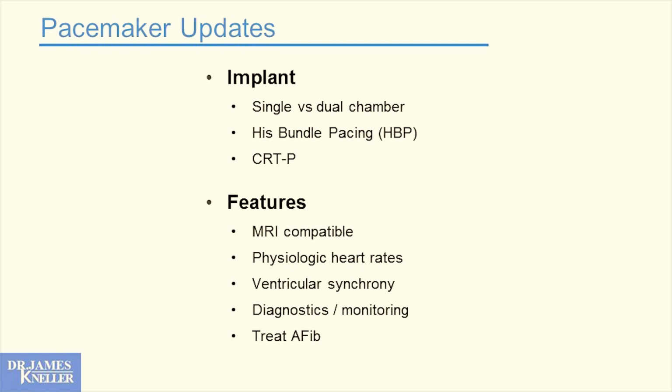We want to reproduce physiologic heart rates, restore normal physiology to patients, not just prevent dangerously slow heart rhythms. We actually want it to reproduce the perfect heart rate for that person. We want there to be ventricular synchrony. If you're pacing the bottom chamber, we don't want that pacemaker to be causing dyssynchronous rhythms that are going to be adverse for that individual. Again, the diagnostics and monitoring, we're harvesting a ton of information from the pacemaker, and we need to know how to make sense of that. We now have pacemakers that can not only diagnose atrial fibrillation, but they can treat atrial fibrillation. Very interesting, and we'll talk about those and see where those fit in.